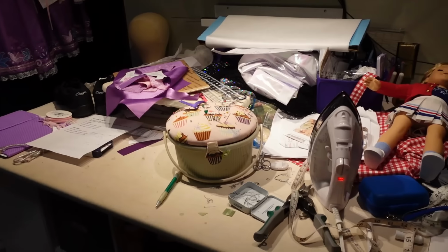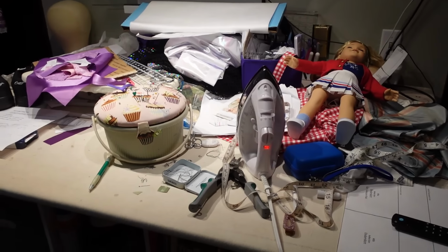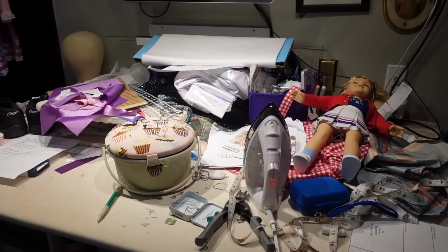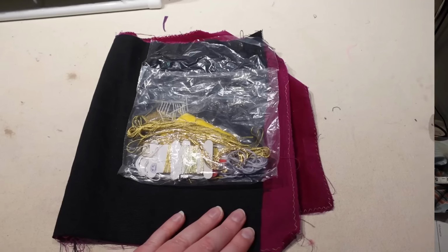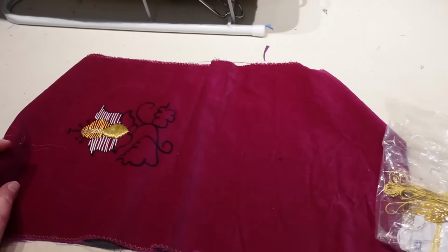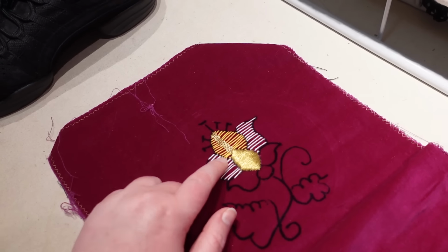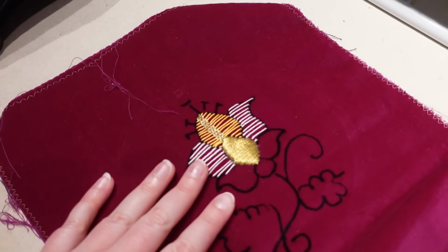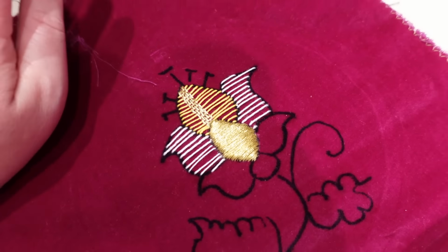So once we can start clearing off the table, then I can start rolling the fabric onto the mini bolts so that I can actually put them away. One of the things that I struggle with every year is where to put the UFOs that have come from Costume College. So this was my metal thread couching basket weave class project. That's all I got done in class.